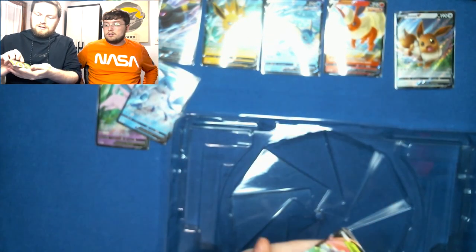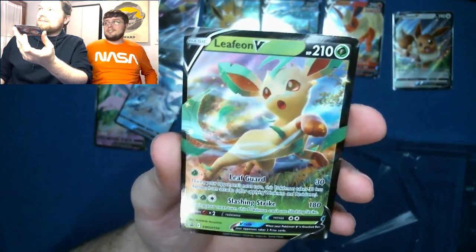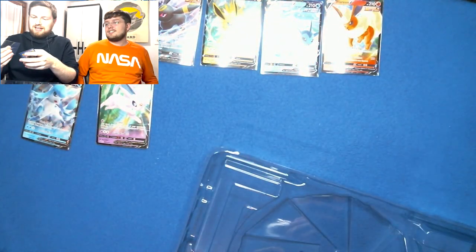Then of course, last but not least, or probably least. Actually least. Definitely least. But Leafeon. But also last. So, oh snap! Oh no! Bring them in top loaders. Yep, they're protected.